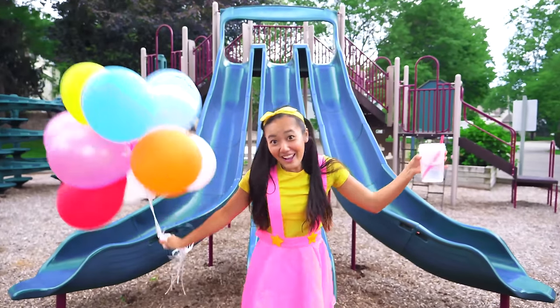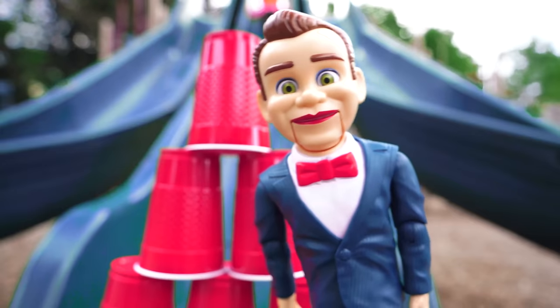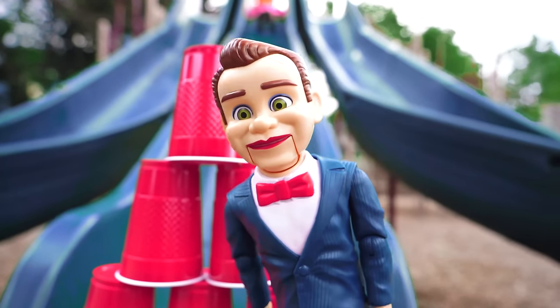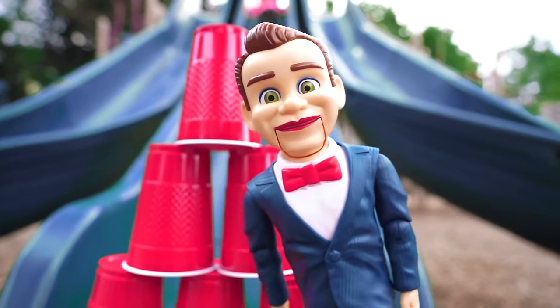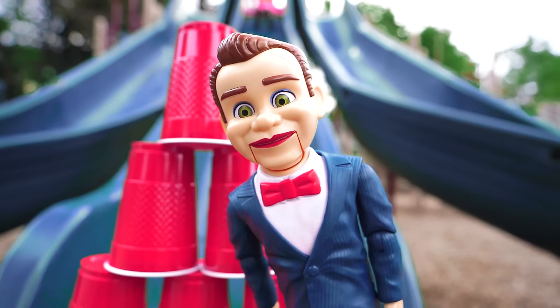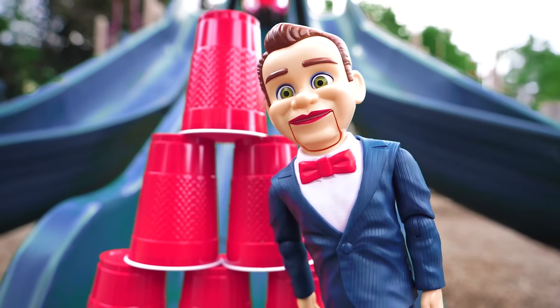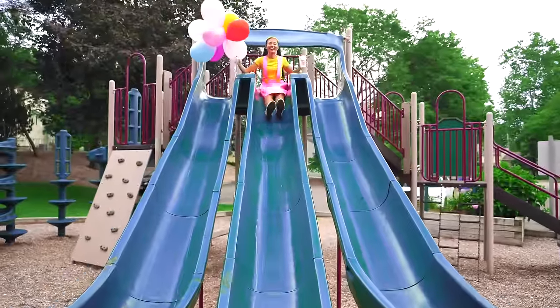That was so much fun! I want to go again! So Ellie's favorite ride at the park is the slide. Well, I built her a special surprise at the end of the slide. A giant wall to block her slide. The next time Ellie tries to slide down, my wall will stop her and make her drink spill all over the place. Ooh, it looks like Ellie's getting ready to go now.